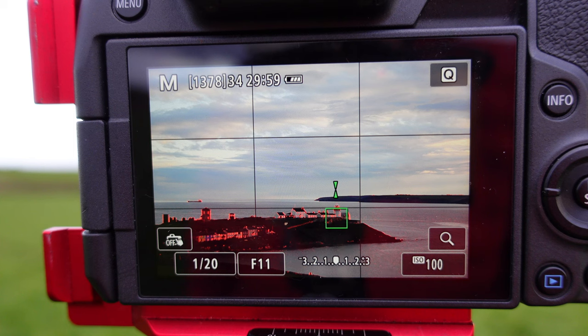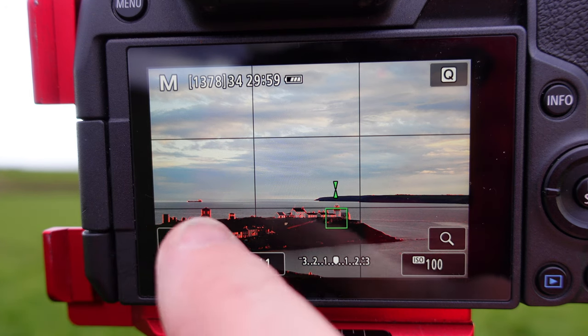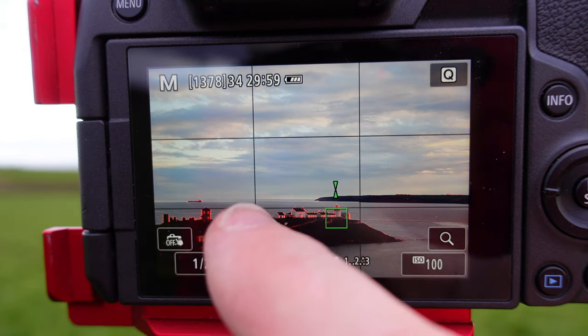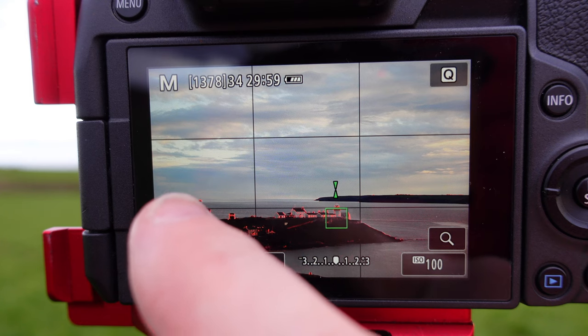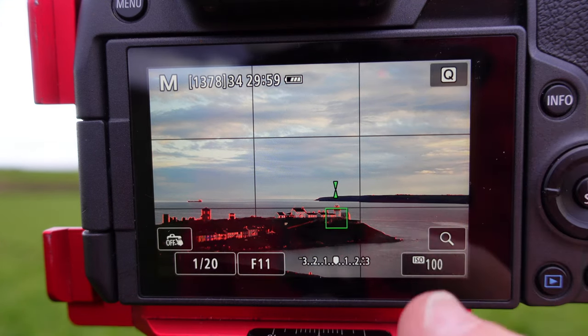So here's my composition that I'm going to have for the evening. As you can see, what I'm doing here is utilizing the headland that's coming up here. You've got some old towers on the left-hand side. There's a ship anchored nicely here. And as you can see, the sky is going to be really, really nice, I hope.